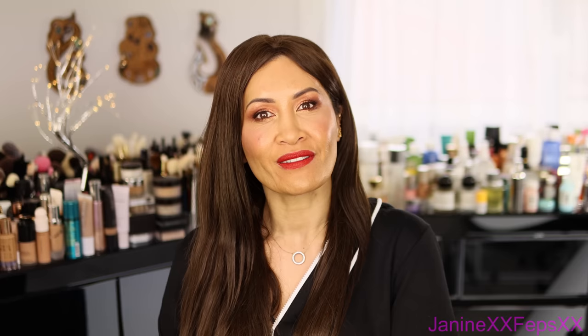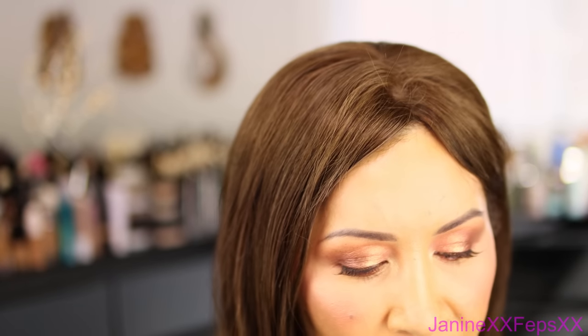I think it's lovely. I mean, it's very sheer, it's very... I love the eyeshadow palette, it's gorgeous. What do you think of the actual look? I love the eyeshadow palette. This is, where is it?